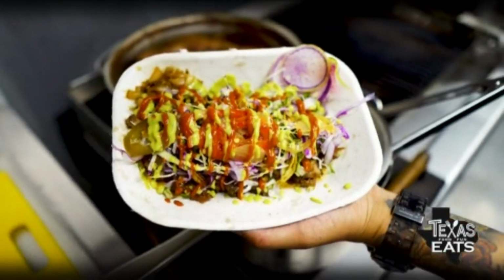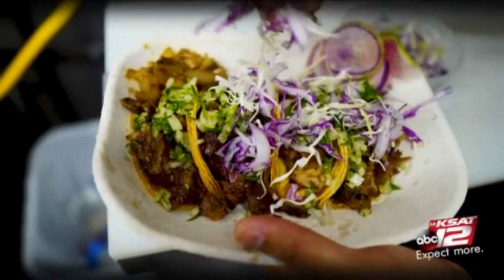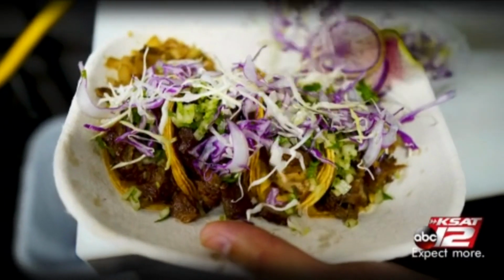The carnitas are out of control, super tender, nice and crunchy on the outside as well. Again, all the toppings really fresh. And that's kind of your signature. You just add that freshness on top, and it gives it that personality, that characteristic that you're not going to find everywhere else. This is great.